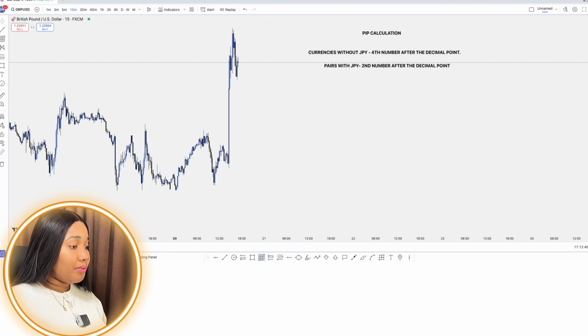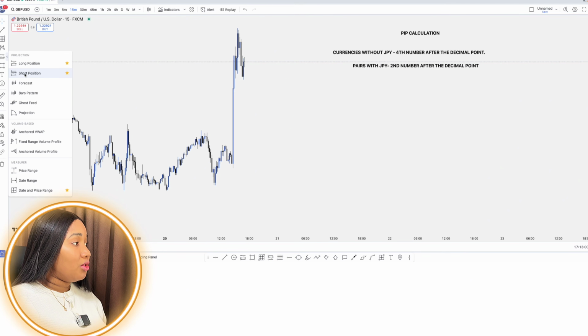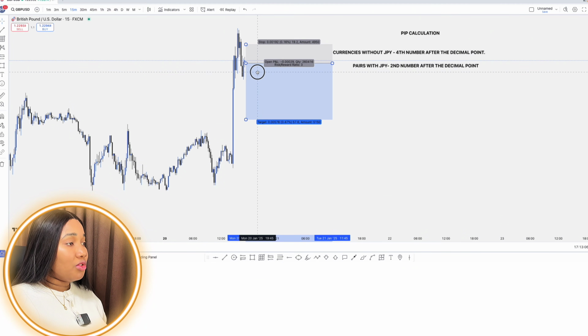Let's say you want to sell from this particular level now. What I mean by sell is that you are speculating for USD to do better than the British pound here. So what you will use, you pick your short position tool and place it. Then from your strategy, you will know where to place your SL and take profit.